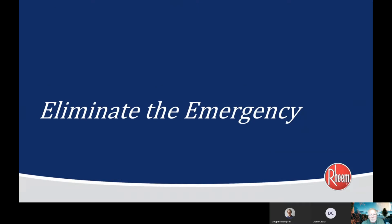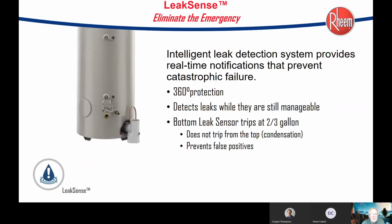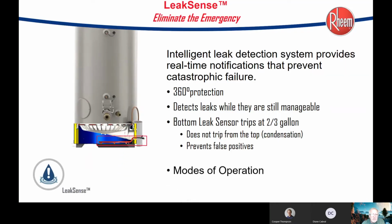Eliminate the emergency. That's what we call this. The leak sense and the leak guard. This is the leak sense we're going to talk about first. The way this works, you see that little red jacketed leak sensor right there in the bottom of the unit. That's in an internal pan that we have on the unit.